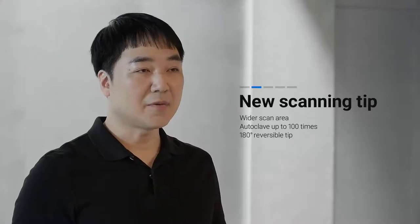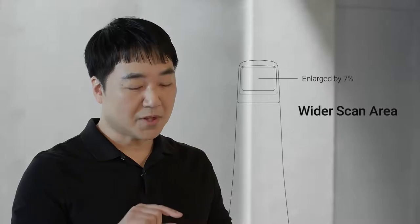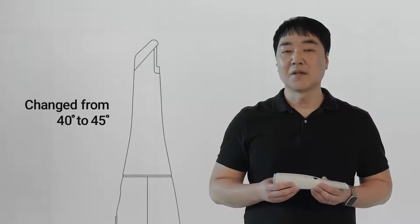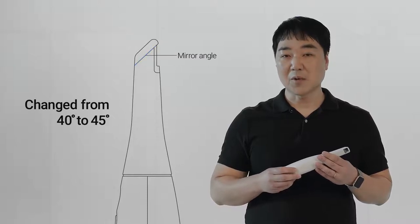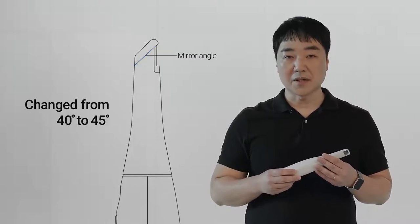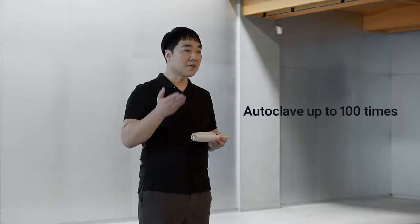Let's see how we reinvented our new scanning tip. We enlarged the scanning area by 7% without sacrificing the already small enough tip size of i500. You can get more data at once, which may deliver better alignment accuracy. We also adjusted the mirror angle very delicately to scan the distal molar area and interproximal more easily. The tip also gets more robust. The new tip can endure 100 times of autoclave at higher temperature. And from our users' lots of requests, the new scanning tip is reversible.